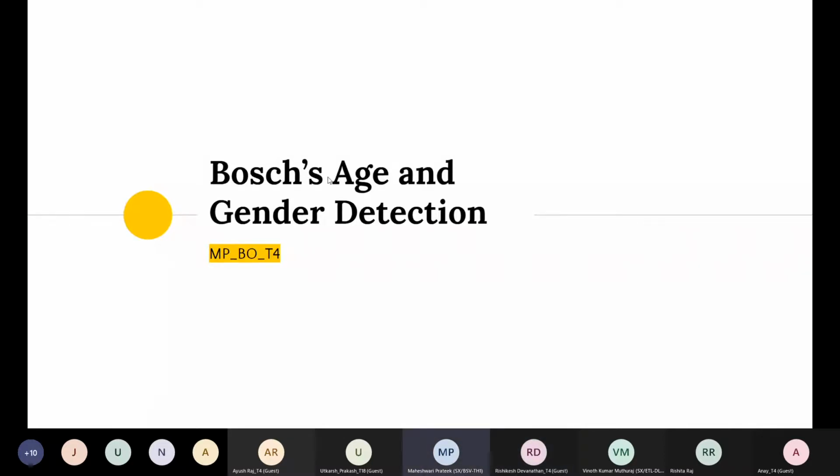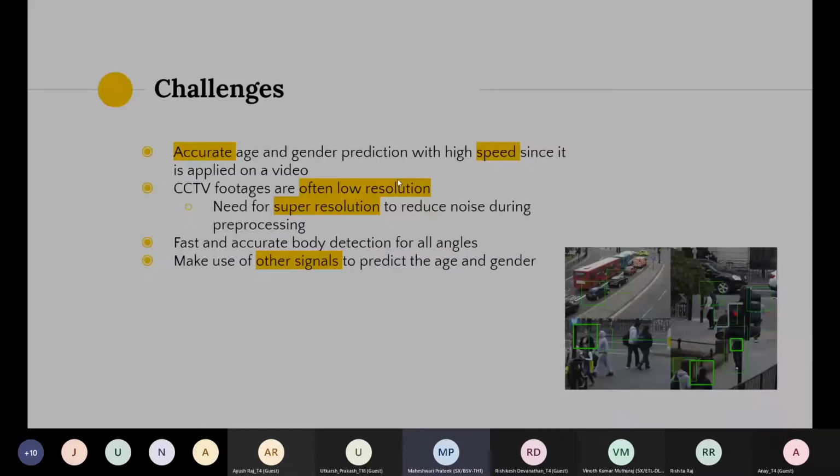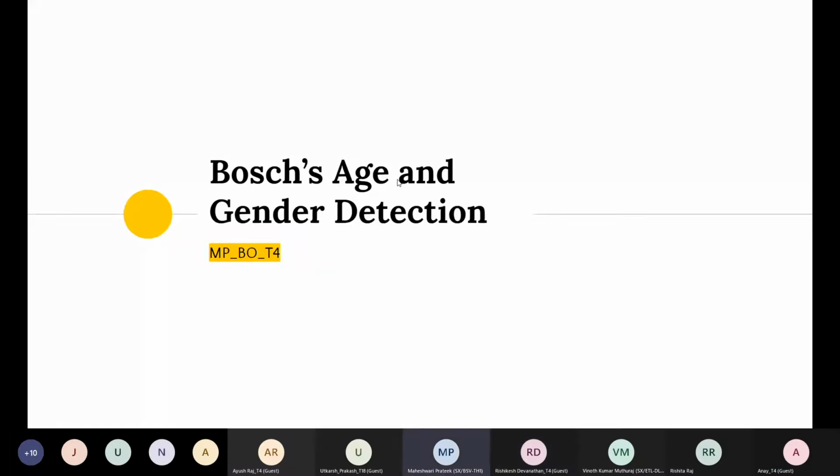CPU, right? Okay. And for a video of 30 seconds, if I consider 30 FPS, then with 1 second per frame, 900 seconds, right? So for a 30-second video, 15 minutes. Yes, sir, that will be accurate.